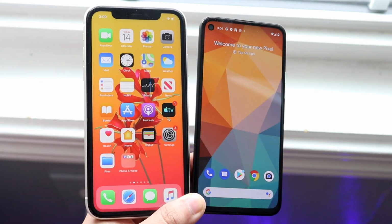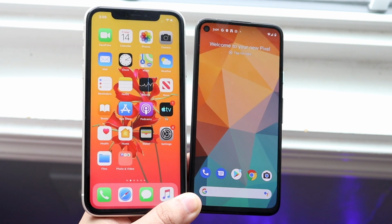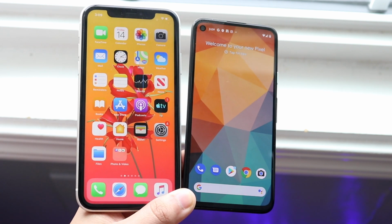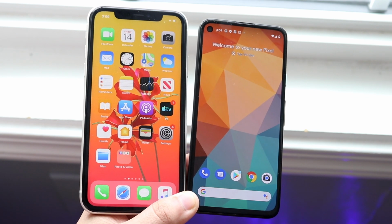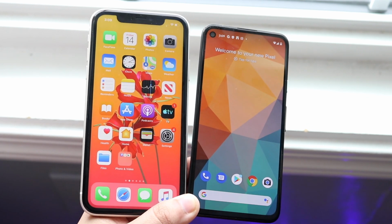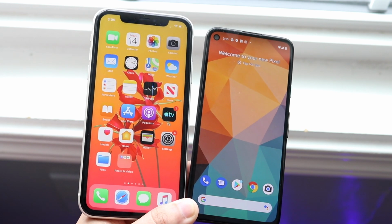Welcome back everyone. Let's go ahead and do another comparison this time around between the brand new Google Pixel 4a and the almost year-old iPhone 11. Now I will tell you this, there's a lot of pros and cons for both phones, but the price tag of the Google Pixel 4a is extremely impressive.